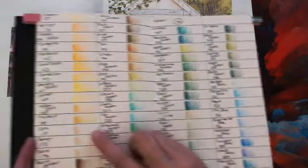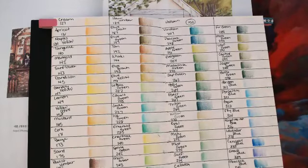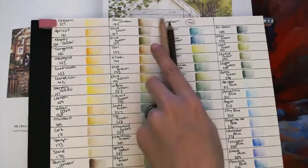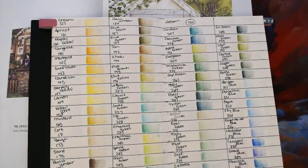I might pull in cork as well. So what did I say? Burnt umber, cork, cocoa. I'll pull brown as well. I might grab sepia for the dark spots.